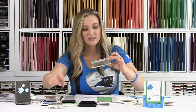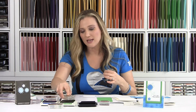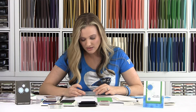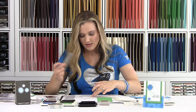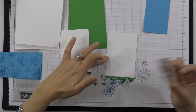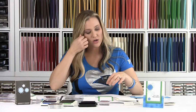All right, so now I'm going to take this fun little, I don't know what you want to call this. It's kind of an ornate design. It's a trim, very, very pretty. I'm going to take that and ink that up in Gumball Green. I'm going to stamp that here along the bottom. There you go. See how pretty that looks? That's just the Gumball Green along the bottom. And I'm going to stamp this one as well. There you go. So now we have both of our Gumball Greens right across the bottom.